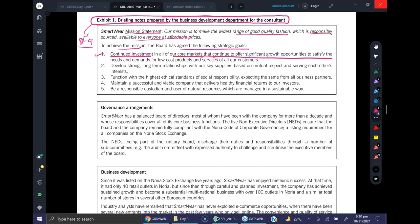Okay, the next goal is to develop strong long-term relationships with our key suppliers based on mutual respect and serving each other's interest. So do you think any other external factor will impact this? Okay, I need participation here. Anything which you can think of? So, having a good relationship with key suppliers. This recession might impact the need to negotiate more about prices, isn't it? And maybe less purchasing from suppliers, right? This is a relevant point.